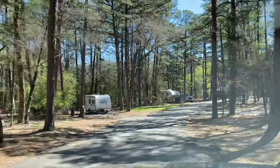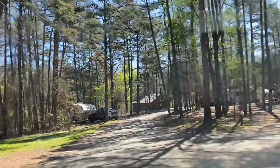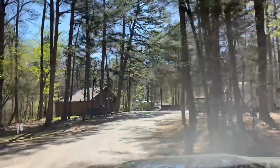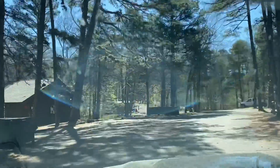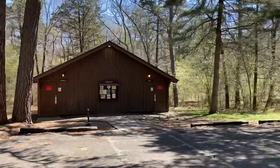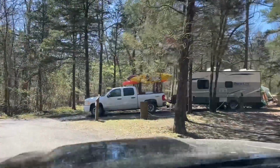Well, it looks like I've been slow-mo videoing since the waterfall. That's a bummer. It happens. I made it up the trail. And now I'm just cruising through the campsites. They do have full baths with showers, hot water. They have electric and water for RVs.